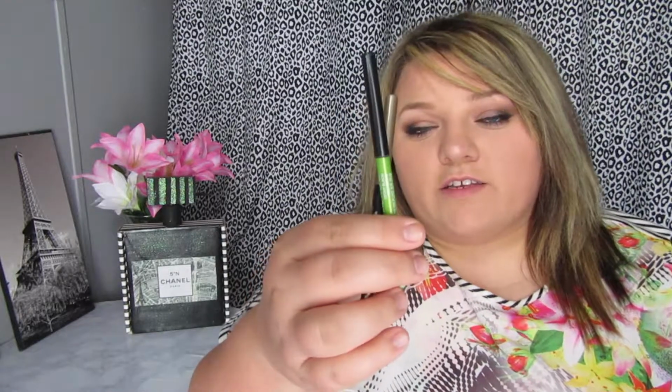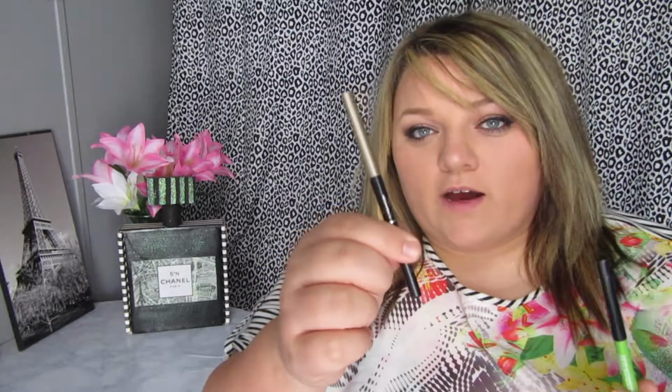Okay, once I would have my eyeshadows done, I would go ahead and do my eyeliner. And I have two eyeliners here that are both from the drugstore, but they've both become favorites. This one has always been a favorite, and then it broke on me, so I ended up having to use this one for a little while, and it actually grew on me pretty good because I hadn't really picked it up in a long time.